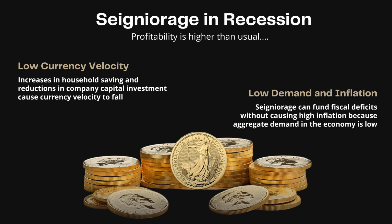Seigniorage in a recession is much more profitable, because if people are uncertain about the economy and they're worried about their job security, they're more likely to save more of their income, which reduces the velocity of money in circulation. So the government can print, or the central banks on behalf of the government can print and issue more banknotes into circulation, and it does not increase the prices of goods and services as quickly as would be seen in a normal time.